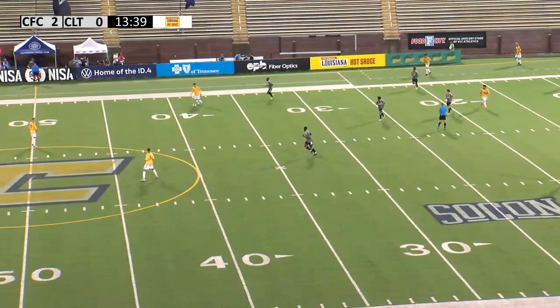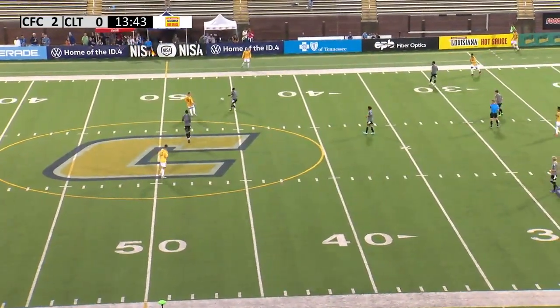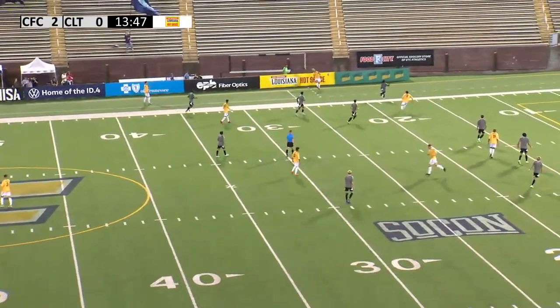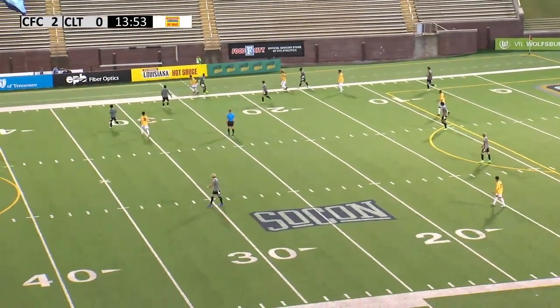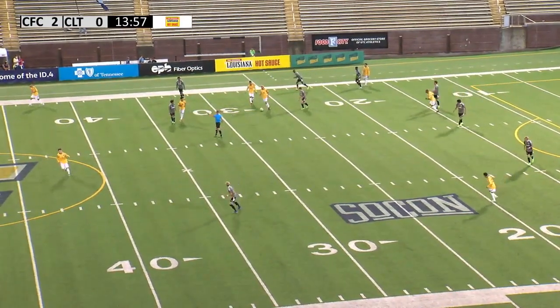Charlotte finding themselves in a lot of dangerous moments here early. Does that build up over time? Does that wear on them, or do you think they'll settle down? I think they'll settle down, but it's unsettling when you keep getting defenders running behind you and getting shots in. And then two yellow cards back-to-back is unnecessary.